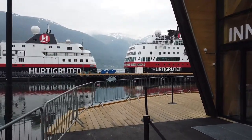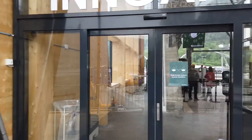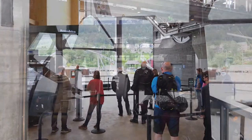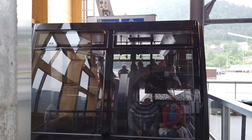They had a great offer in the beginning before the holidays in Norway start, just 19 euros for a return ticket. The normal price will be 45 euro for a return ticket or 30 euro for a one-way ticket. Okay, I had to wait for the next cable car.